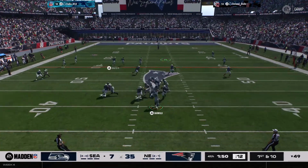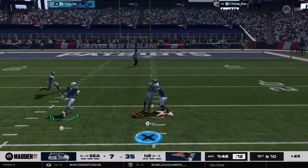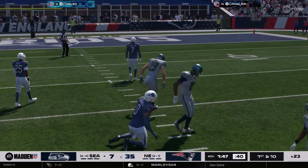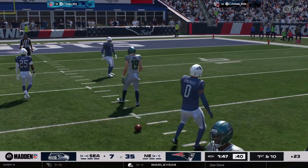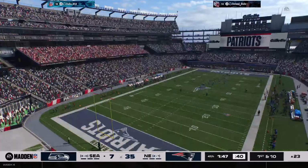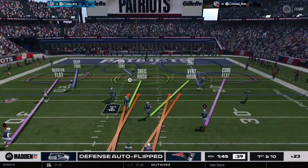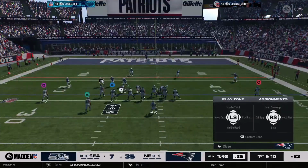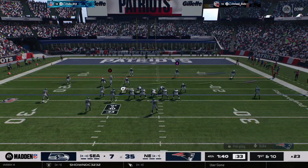Darnold to throw on first down. He's got a man down the field. That's Bobo. And they're going to move this ball inside the 25-yard line. They'll come up here, 1st and 10. 1st and 10 at the 23-yard line.